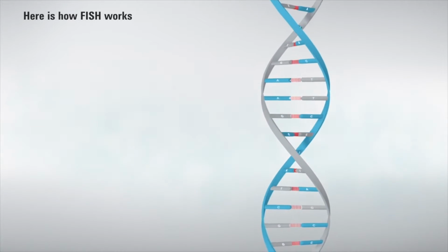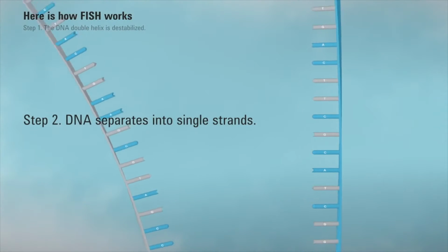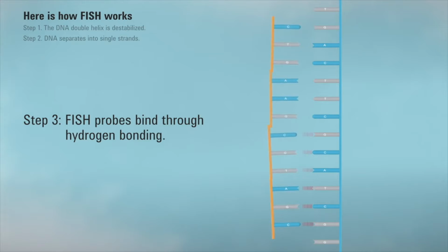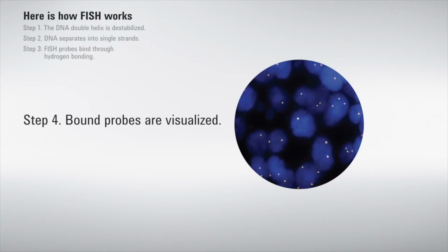First, the DNA double helix is destabilized. Then, the DNA separates into single strands. Next, FISH probes bind to the DNA through hydrogen bonding. And finally, the fluorescing bound probes are visualized through a microscope.